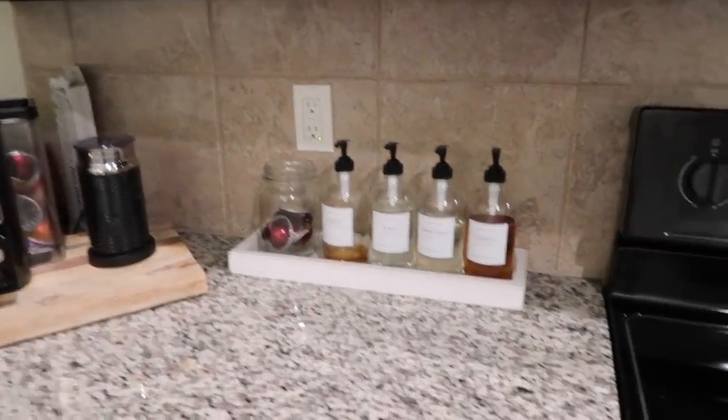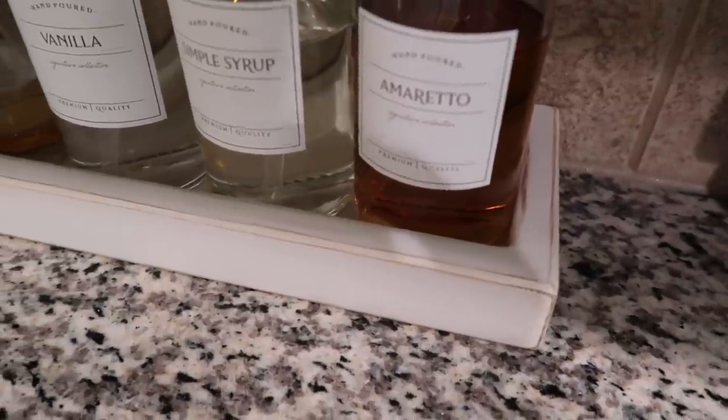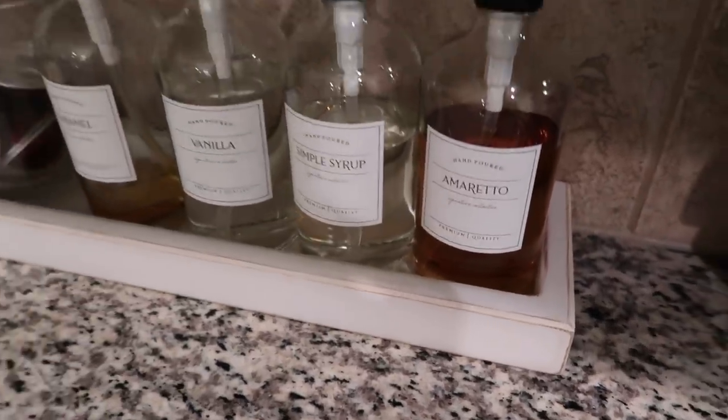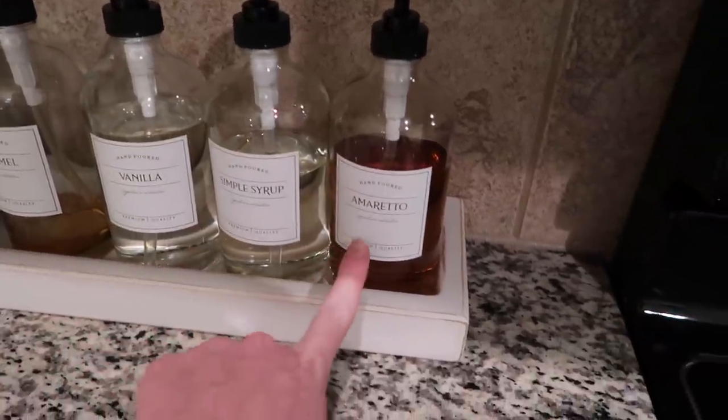I think it looks really cute. This would be so pretty. You could totally use this little tray in like a bathroom. Sorry, it's having a hard time focusing because it's pretty dark in here. Riley's putting Nora down. I have talked many, many times about these bottles and these labels.